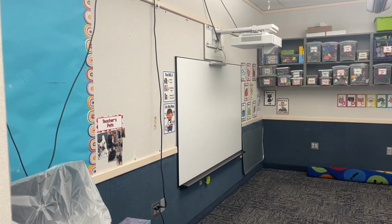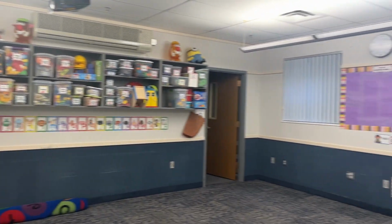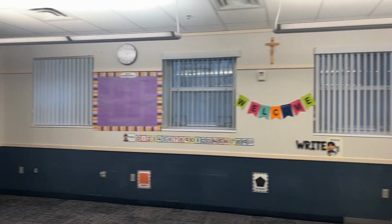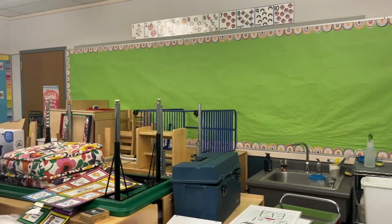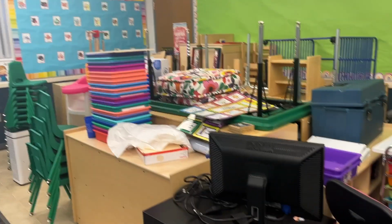Here it is in all its glory. These wires will be taken care of tomorrow. But here it is. My half-carpeted walls. That's a pretend bulletin board. That's a real one. That's a real one. And here's all of my furniture. So my goal today is to set this up and then move all this furniture where it needs to be.